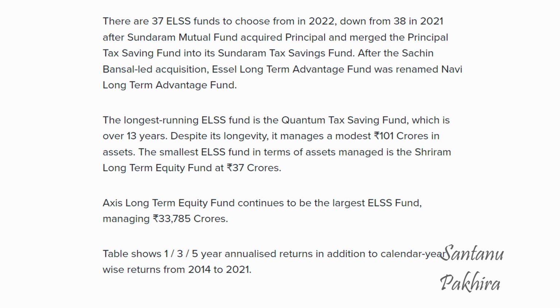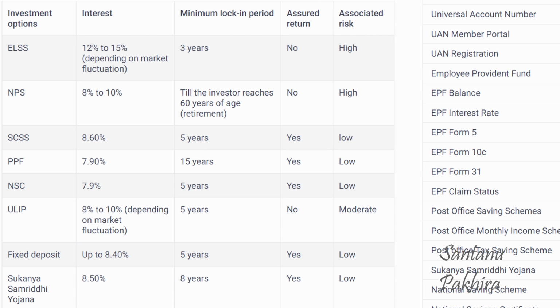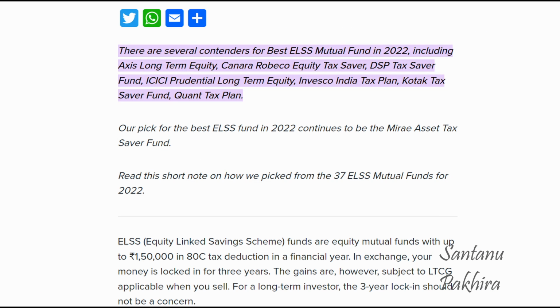In the past 5 years, most ELSS funds have given returns of 15 to 20%. Potentially, it can give returns much higher or lower than EPF or PPF because it depends on the market. If you want to invest in ELSS, you can go through the asset management company or you can use the app.